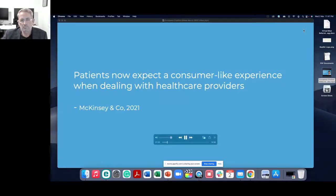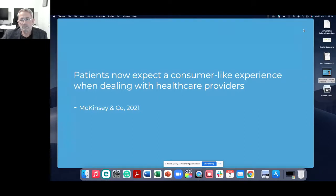In recent years, a significant trend has emerged in healthcare. The patient journey and patient experience have become a strategic imperative for many healthcare providers. And by patient journey, I mean awareness of a healthcare need right through to post-treatment support.